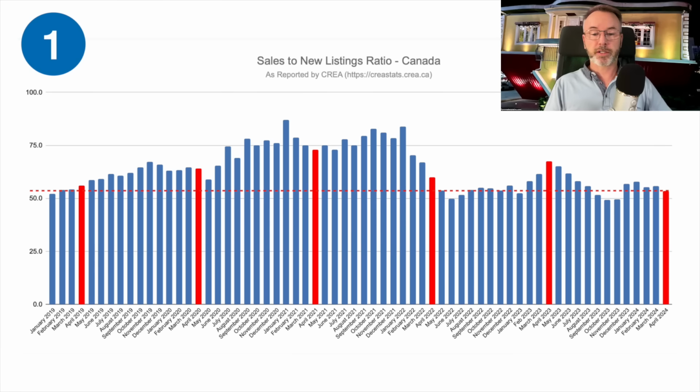So the first chart here is the sales to new listings ratio. It gives us a snapshot of what kind of a market we're in. Is it a buyer's market, seller's market, or balanced market? We're usually nationally in a balanced market.